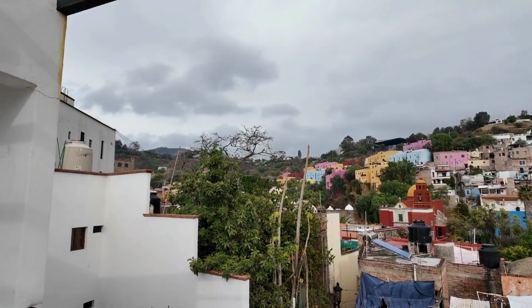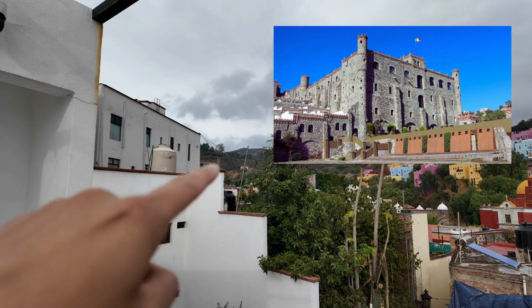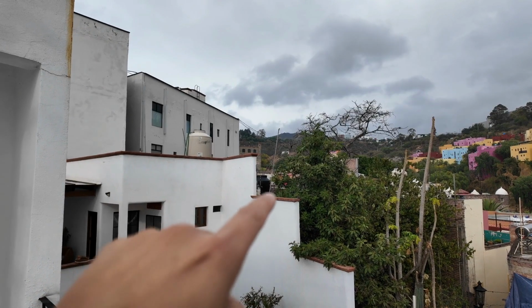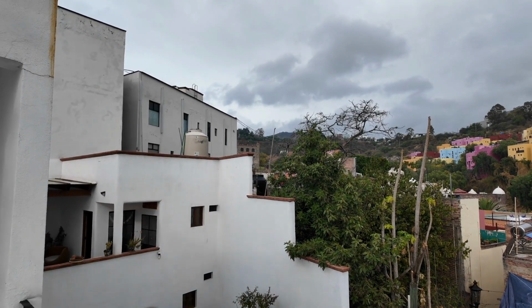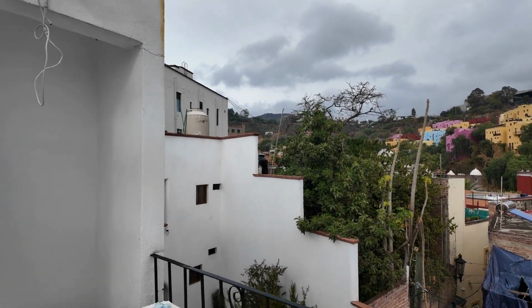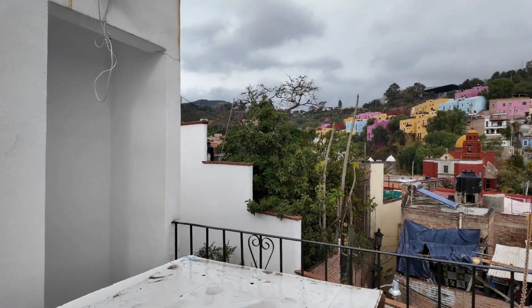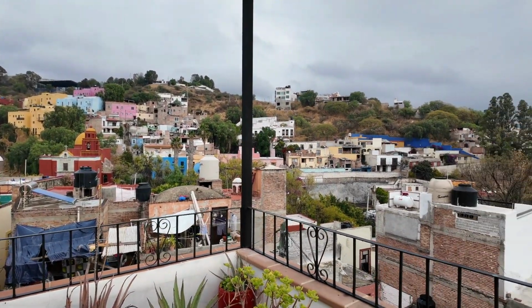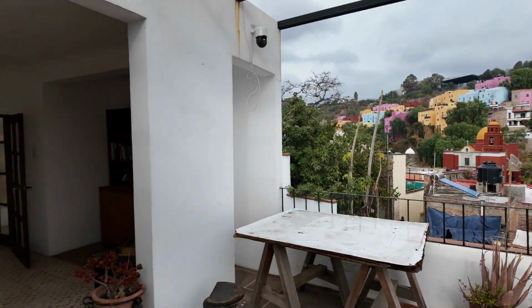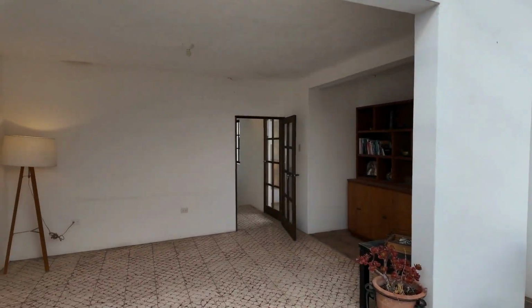There's the castle. Can you see parts of the castle right there? I hope you can see it where I'm pointing, but you literally live next to a castle. I mean, who can say they live next to a castle? Maybe it could be you. It could potentially be you.